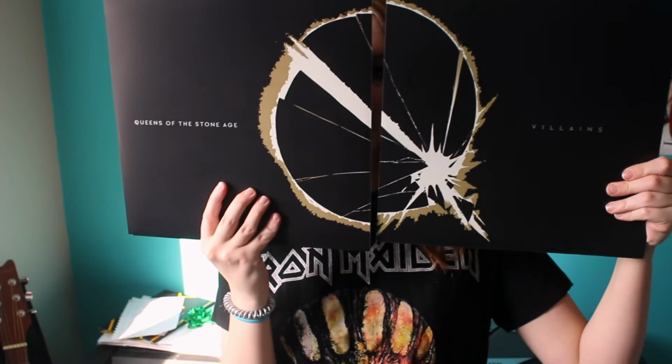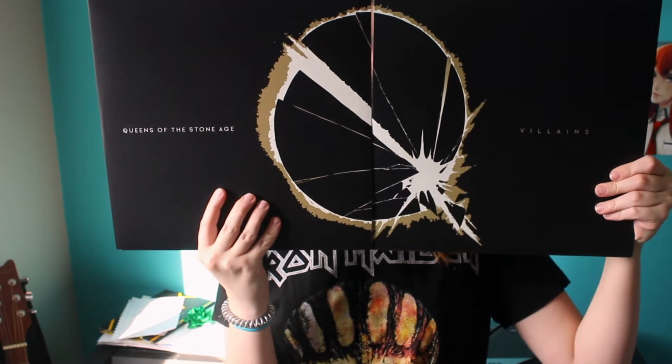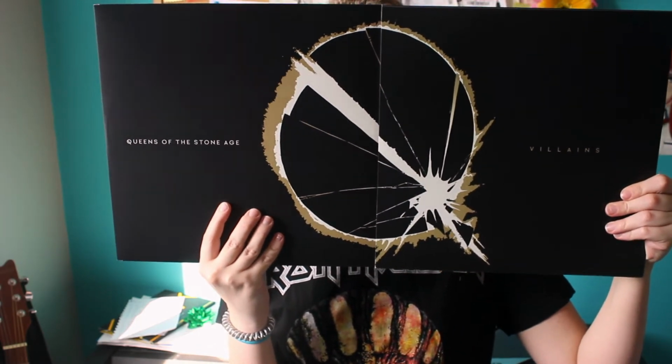And then the second one has the other half and says Villains, so when you put it together, it looks like that. It's awesome. It's great. Going on to another more rock type band. It is How Do We Get So Dark by Royal Blood. I love this album. If you don't know Royal Blood, they are a duo from London. One's on bass, one's on drums, and they are spectacular.